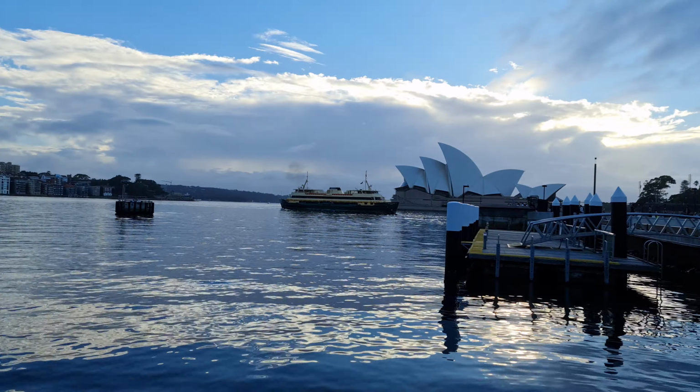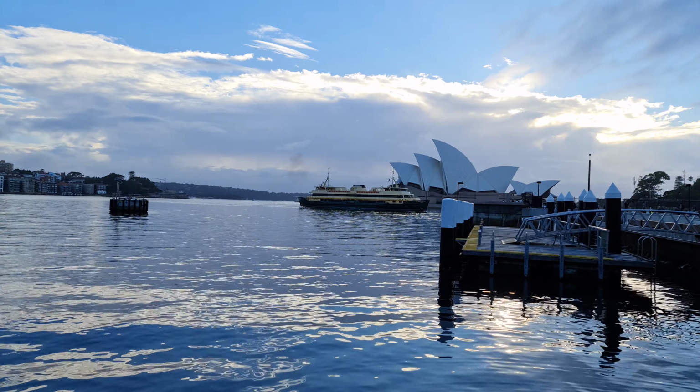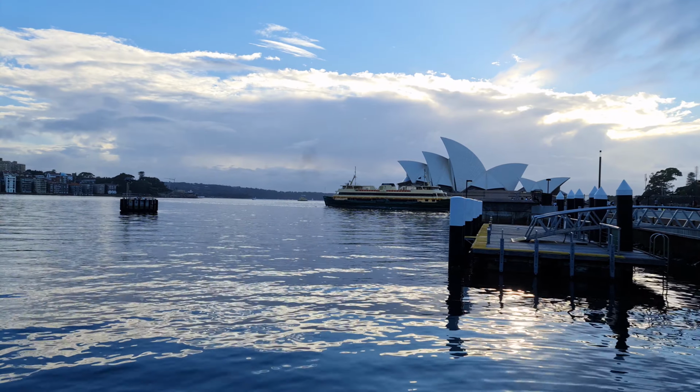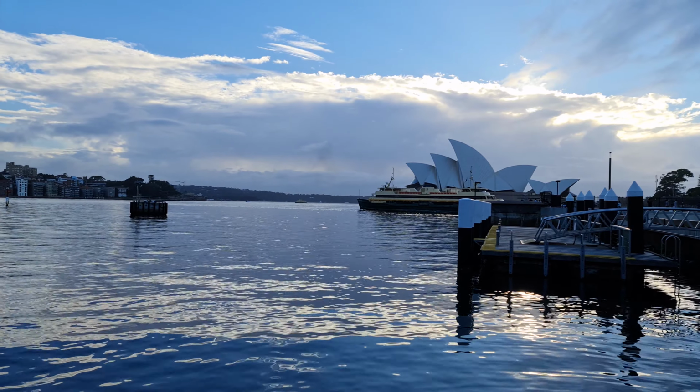Of course, what trip to Sydney is complete without a wander around Circular Quay, and on this crisp February morning, Queenscliff pulls into Sydney Harbour. And of course, I missed catching it, so I had to wait around for another half an hour for the next Manly ferry.